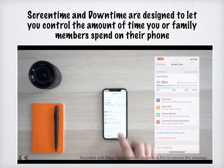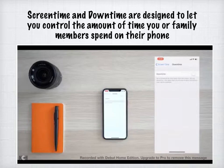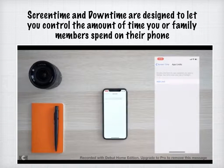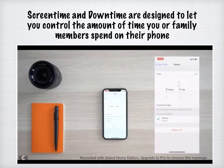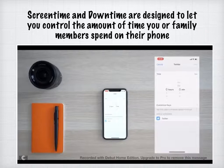If you want to schedule some downtime for you or your family member, you can go into the downtime section, and after creating and entering a specific screen time passcode, you will be able to enable downtime and schedule the specific times you'd like to detach yourself from your phone. App limits is also pretty simple. This section will let you set a daily time limit for specific app categories. These limits will reset every night at midnight, and categories include gaming, social networking, and entertainment, just to name a few. Unfortunately, you cannot set limits to a specific app in this section, but you can do so by going back to your most used apps report in Screen Time and tap the hourglass next to the application.